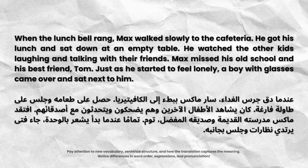When the lunch bell rang, Max walked slowly to the cafeteria. He got his lunch and sat down at an empty table. He watched the other kids laughing and talking with their friends. Max missed his old school and his best friend, Tom. Just as he started to feel lonely, a boy with glasses came over and sat next to him.